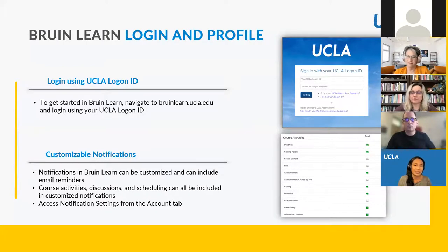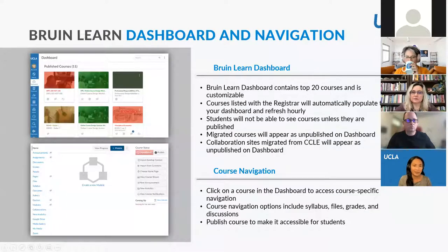To customize notifications and settings, you'll click on the account tab or icon at the top left of the Brew and Learn interface. Once you've logged in to Brew and Learn, the first thing you'll see is your dashboard. Each course is represented here by a course card, and course cards are customizable.